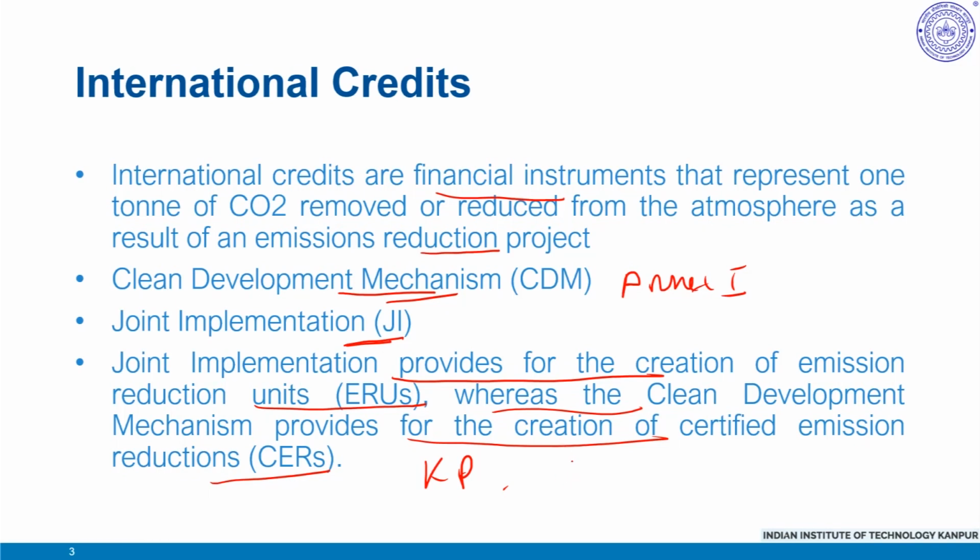These emission reduction units, or ERUs, and CERs account for the same amount of reduction but differ in their origin. So CERs originate from CDM projects, while ERUs originate from joint implementation or JI based projects. Sometimes the term emission reductions, ERs, is used when talking about the project-based mechanisms in general. Each unit represents a reduction in 1 ton of CO2 equivalent emissions.